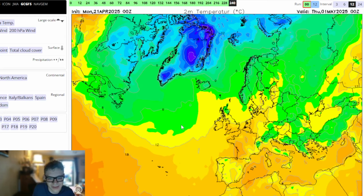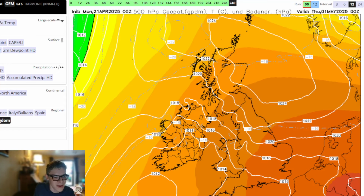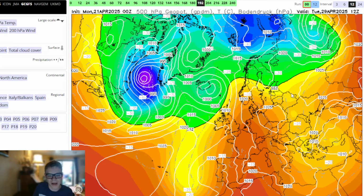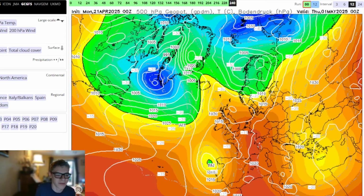And then it's surging that 10-degree isotherm back northwards again. So even midnight on Thursday, temperatures are still 16 and 17 degrees in the southwest, so pretty ridiculous. But it does look to turn drier again. High pressure looks to dominate. Maybe slightly more unsettled in the north is a definite theme here.